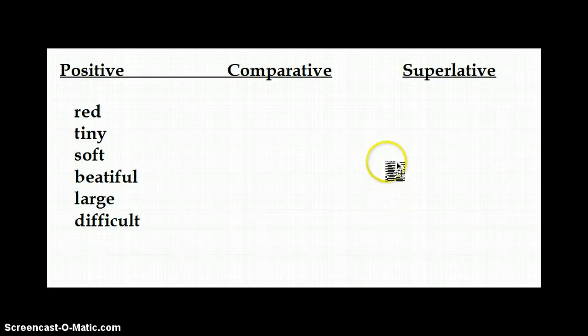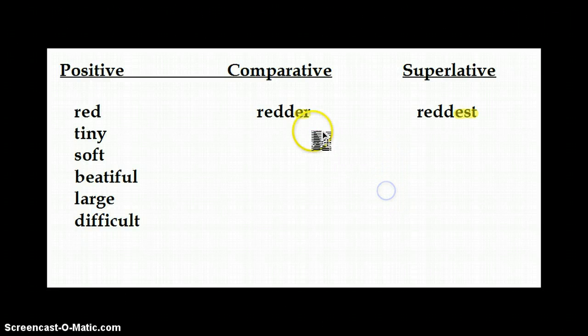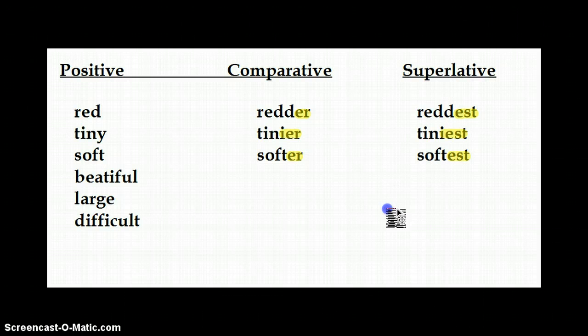Alright, if you're ready, here we go. So red, you have redder and reddest. So Jim's face was redder than George's. It sounds kind of funny, but that's correct. Tinier and tiniest. Softer, softest.